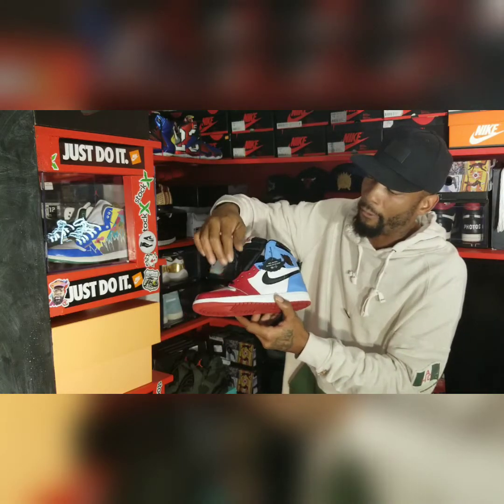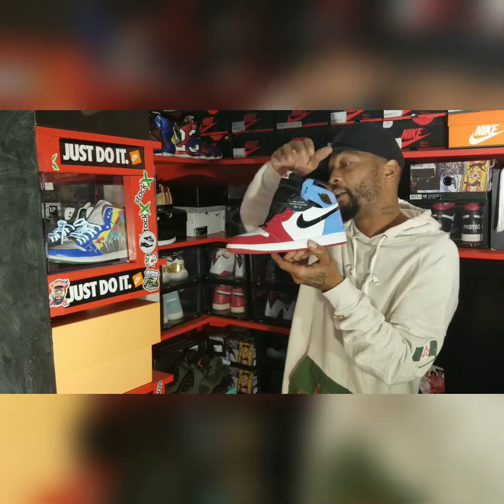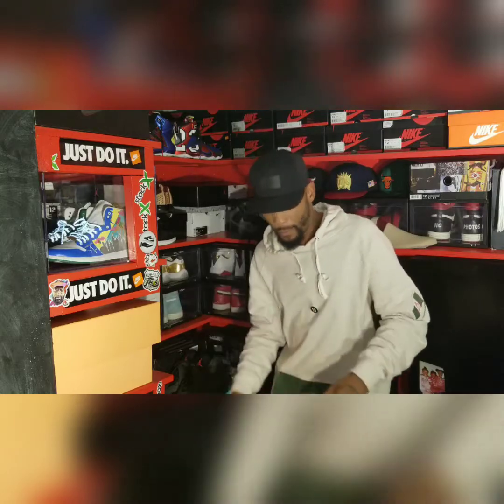I like how it's going from, actually how they did this, from the red to the UNC blue. It went from red to blue. I like how they made that transition. I'll pull out the other shoe.